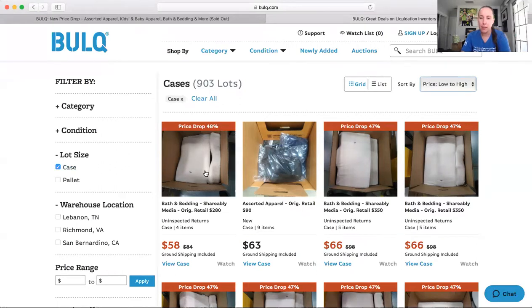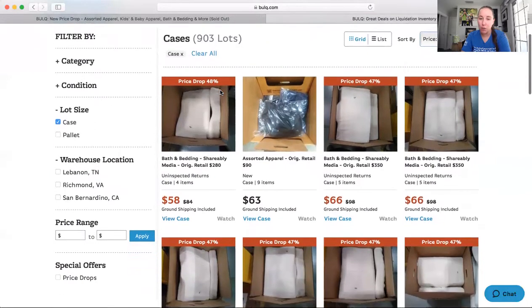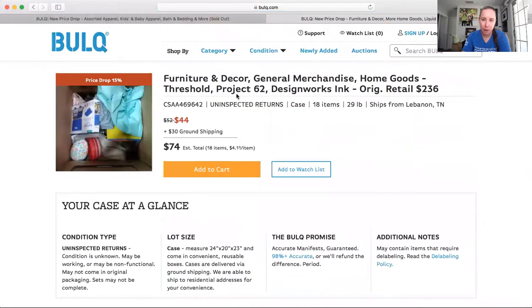Here's why I like this company, because it's manifested inventory for the most part. So you can choose by categories if you want clothing, you want bedding, and you can look and see exactly what you're going to get. So this is uninspected returns. It tells you it's 18 items, 29 pounds. It's even going to give you a total of $4.11 an item.